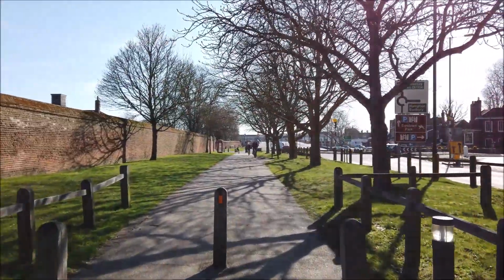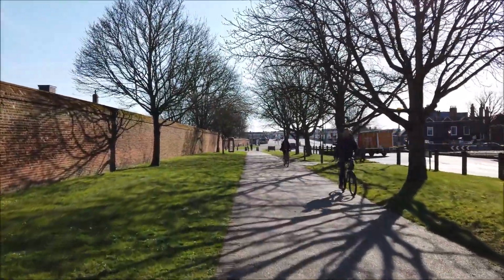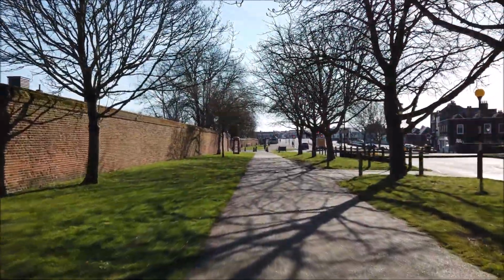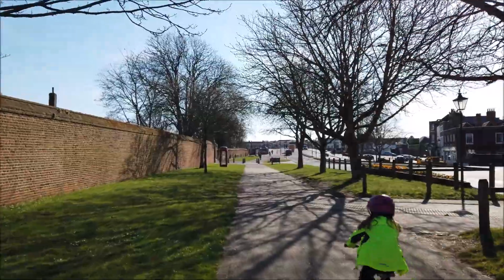So along with St James's Palace, Hampton Court Palace is one of only two surviving palaces out of the many that were owned by King Henry VIII. The palace is currently in the possession of Queen Elizabeth II and the Crown.